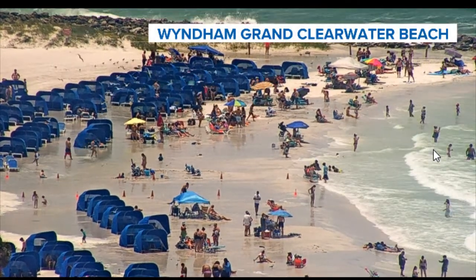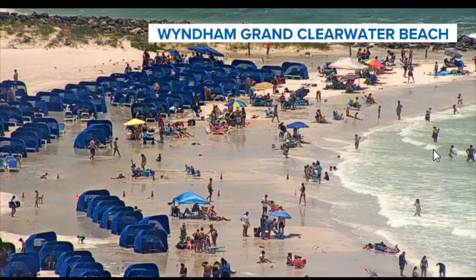See the waves coming over the jetty there on the south end, Clearwater Pass.